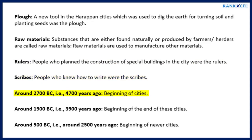Around 2700 BC, that is 4,700 years ago, beginning of cities. Around 1900 BC, that is 3,900 years ago, beginning of the end of these cities. Around 500 BC, that is around 2,500 years ago, beginning of newer cities.